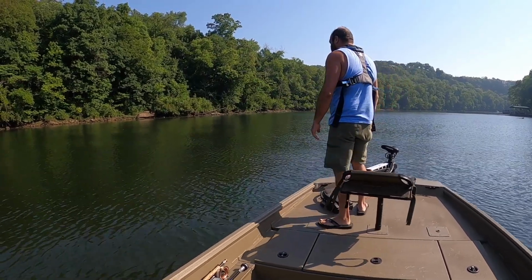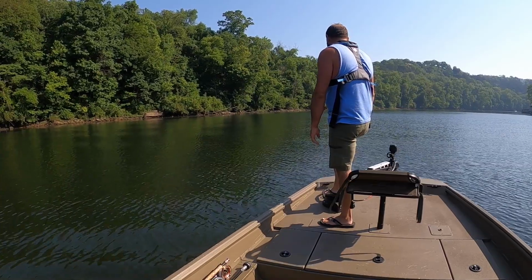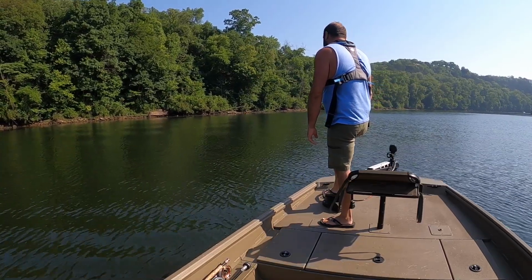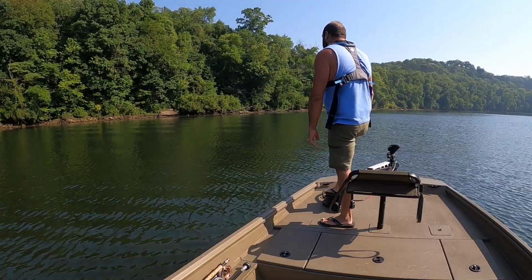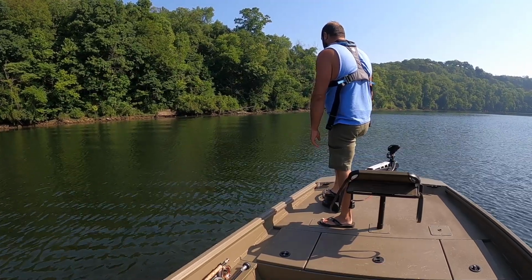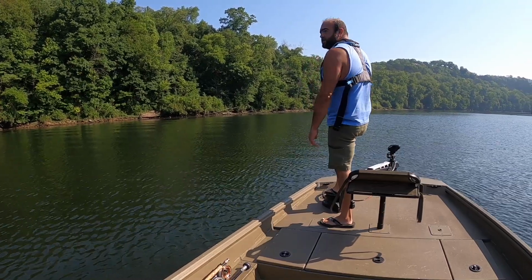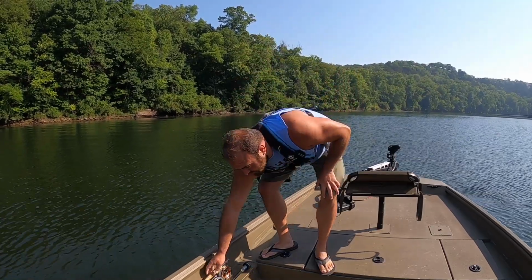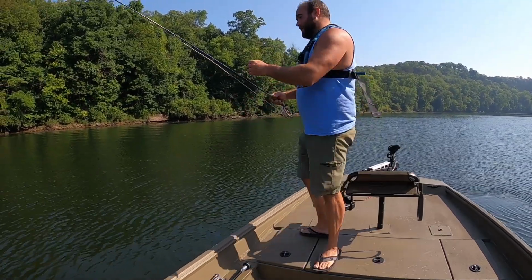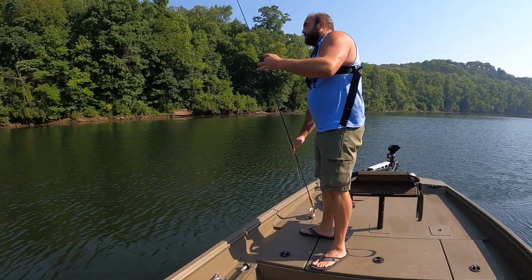Lilley's Landing Resort and Marina, Lake Taneycomo. It is June the 26th, and I'm gonna do the one cast for you today. We are just down here below Fall Creek Marina, and I think they're flowing 20 mega.